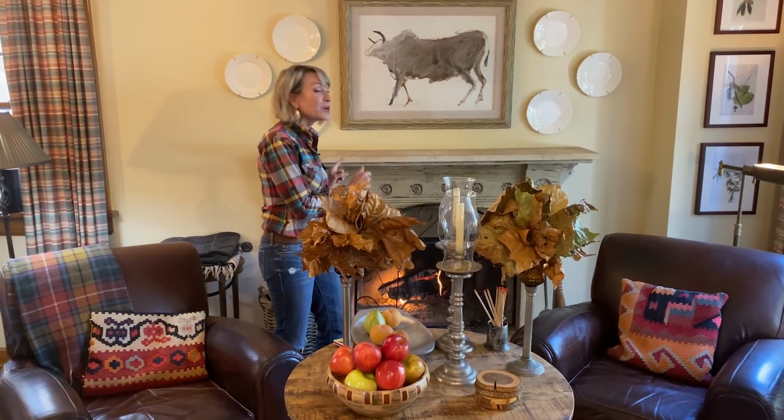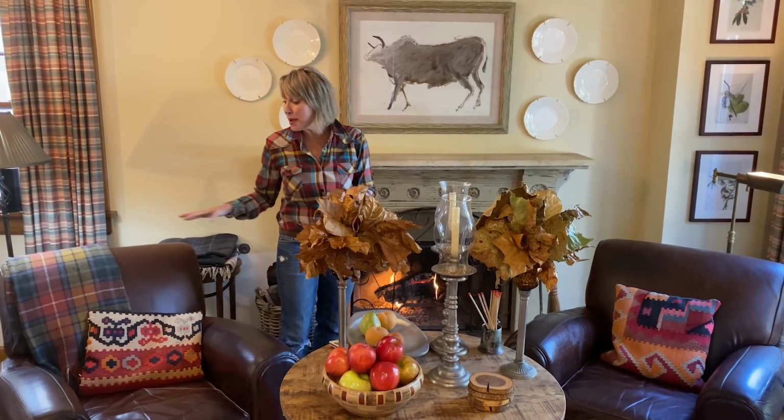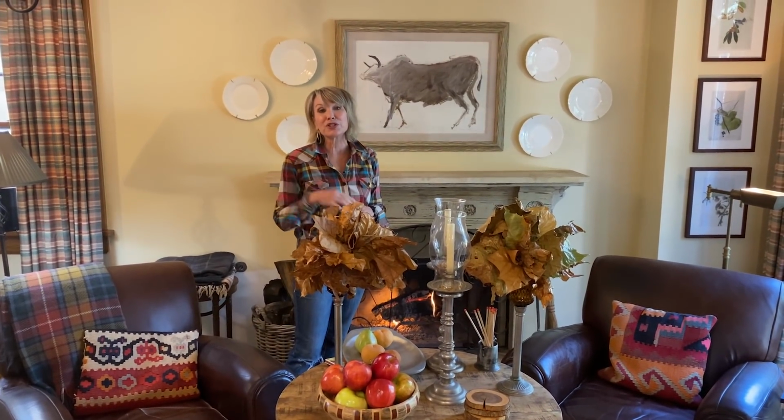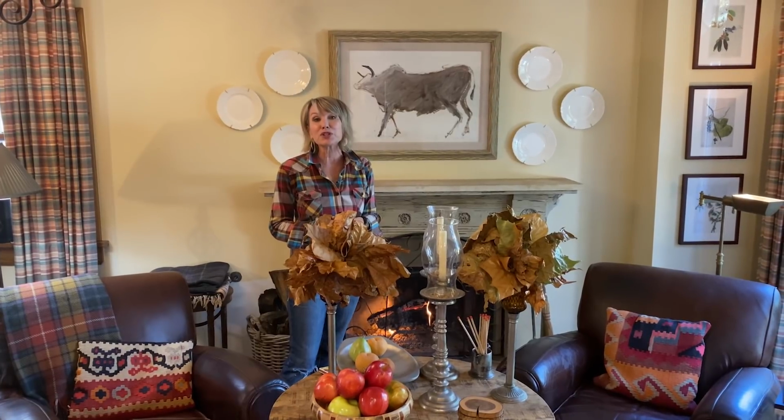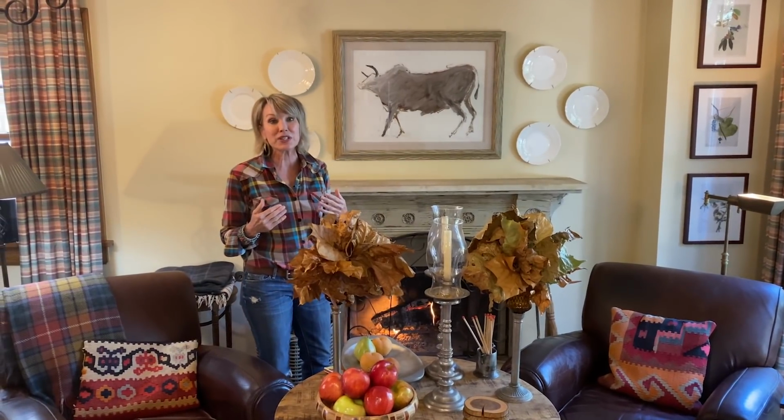Many secrets were revealed by the hearth, by my boys, and my mother-in-law used to sit in one of these chairs, and she would watch and we would talk as I cooked. So it's a very nostalgic spot for me, and it's really fun for me to decorate seasonally.